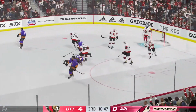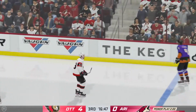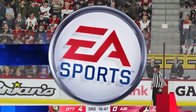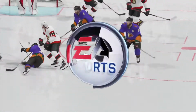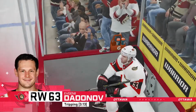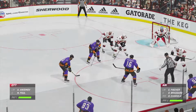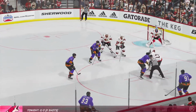Keller with a shot, and he's going to get a tripping penalty. That's a terrible call. He was all after the puck, and Downhop's still going to go to the box. He was going to block the puck, and he trips over Downhop, and he's going to get called for tripping. DJ Smith, the head coach of Ottawa, not too happy about that call.